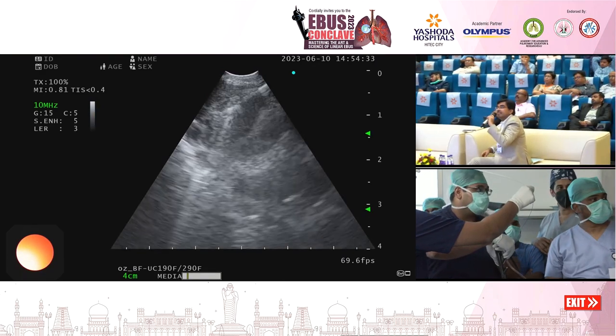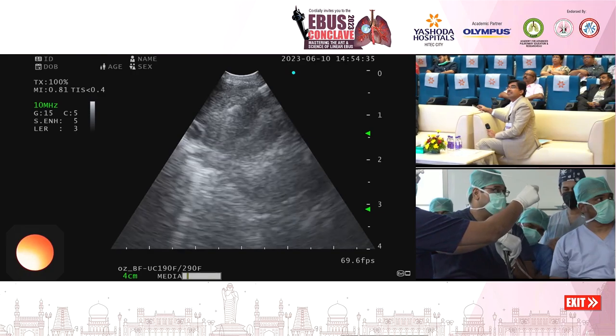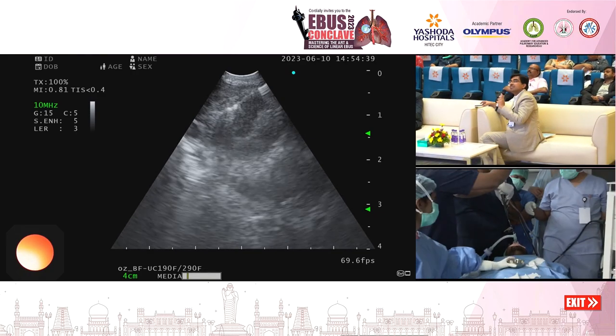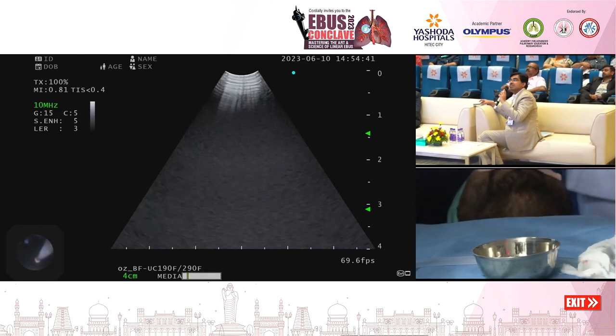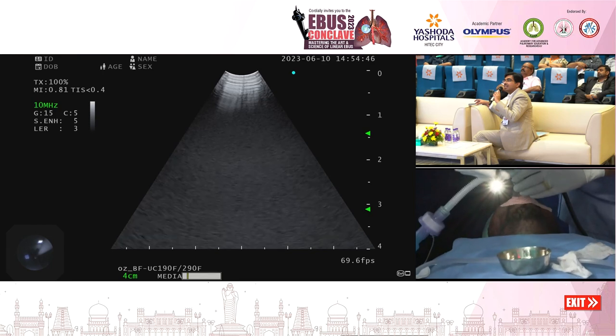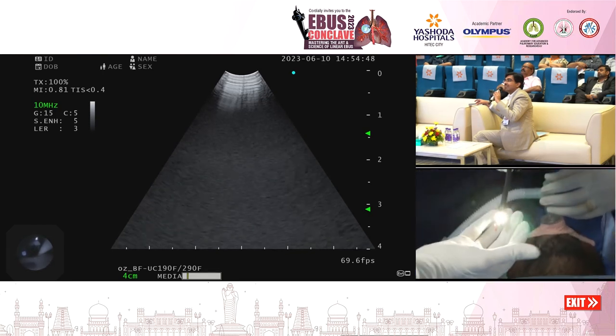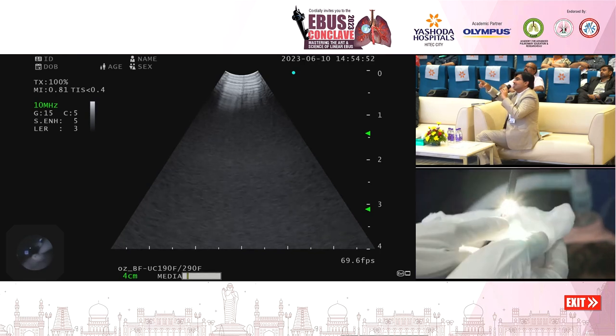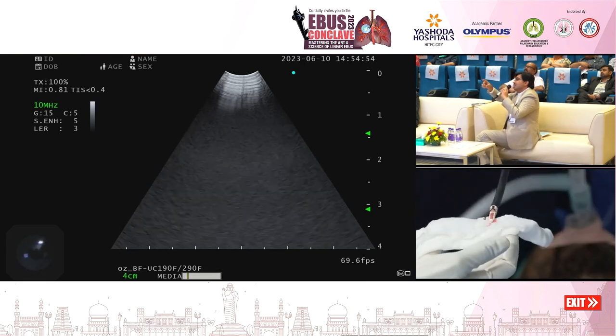Okay sir, I am again inside the node. I am again activating for 5 seconds this time and pulling it out en bloc while keeping my cryo activated. If you can switch off the light, you can see the tissue which is stuck to the tip of the cryoprobe.